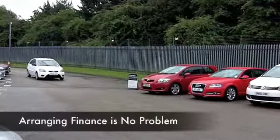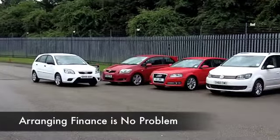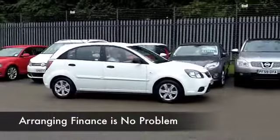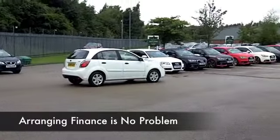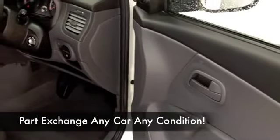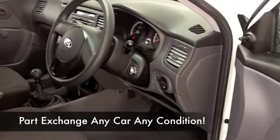This one has about 25,000 on the clock. We've got a full service history, no problems there. 1.5 diesel, you're going to find this is pretty economical. Cloth seats, you've got power-assisted steering, a CD to keep you entertained. So all the right ingredients are there for you, and this is in Insurance Group 4. And when you consider you'll be getting around 62 to the gallon combined, the running costs will be very keen.